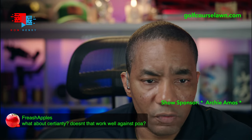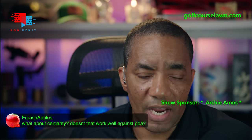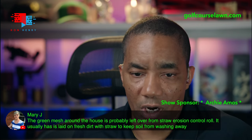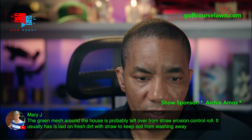All right, moving on, yep, so the same thing from Steve Jackson. Steve is saying the green mesh is from the roll. Mary also says the green mesh is probably left over from the straw erosion roll. Cool, thanks for that, guys.